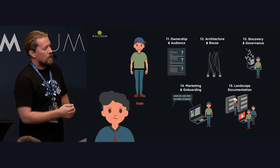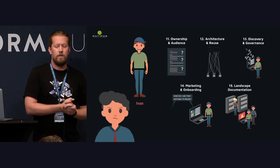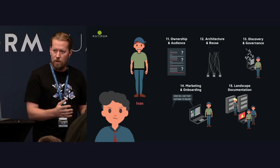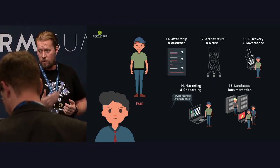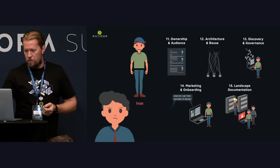Not all companies have API portals internally or externally, so they don't market their APIs. They don't have time to first hello metrics to see how fast you can onboard your APIs. And landscape documentation is usually missing.